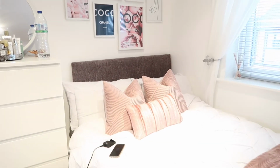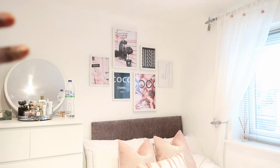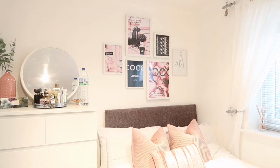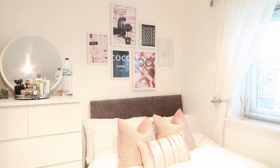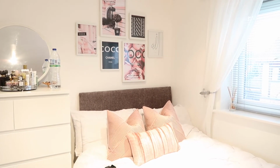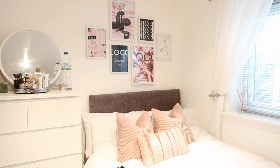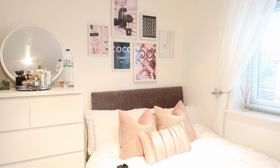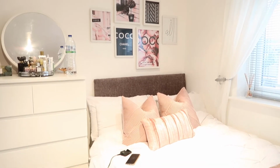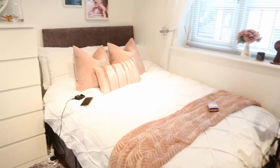So just above my bed, and I put them up using command strips. Command strips have become our best friend. It is so good because you don't have to hammer or drill. You literally just stick them on, and if you ever want to take it down, you take it down and it leaves no marks. If you don't use command strips, honestly, I recommend them.